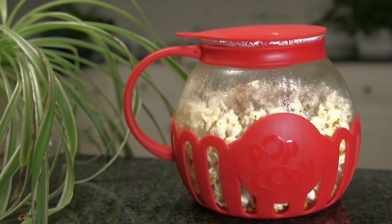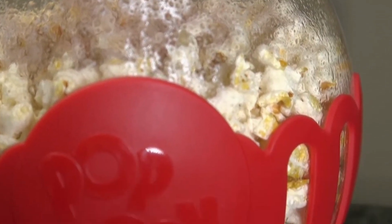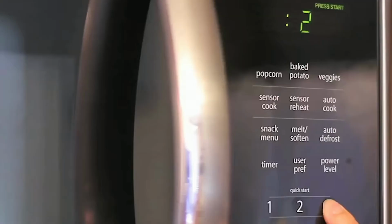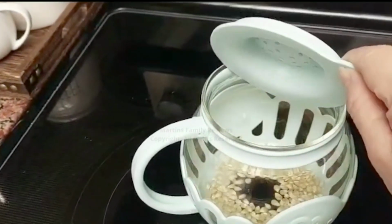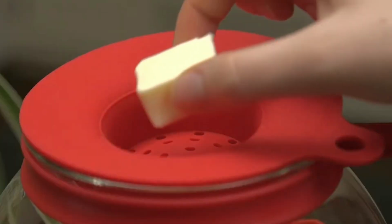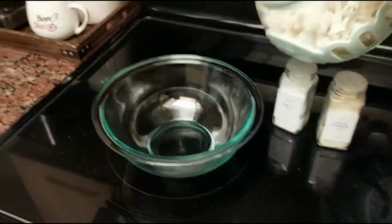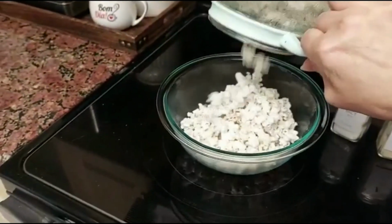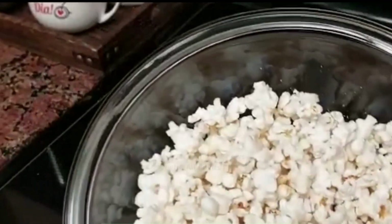The Ecolution Patented Micro-Pop Microwave Popcorn Popper is a convenient and healthy way to make popcorn at home. Made from temperature-safe glass, this popcorn popper allows you to make popcorn without oil, reducing calories. Its 3-in-1 lid measures kernels, melts butter, and acts as a cover to prevent splattering. The popper is dishwasher safe for easy cleaning. Enjoy fresh hot popcorn in just a few minutes with this easy-to-use gadget.